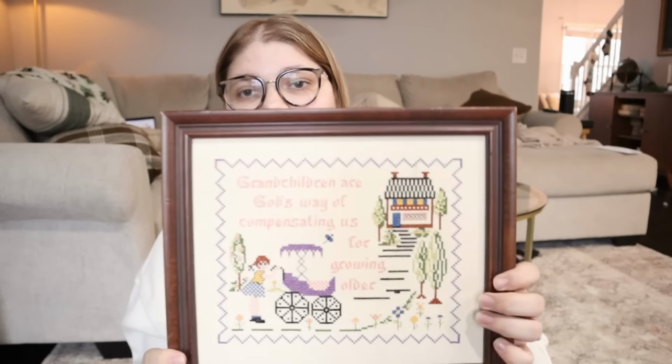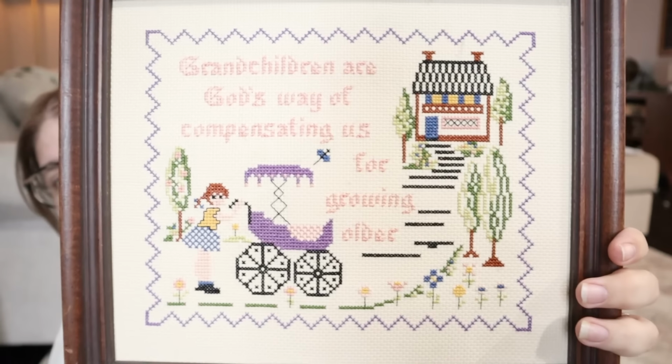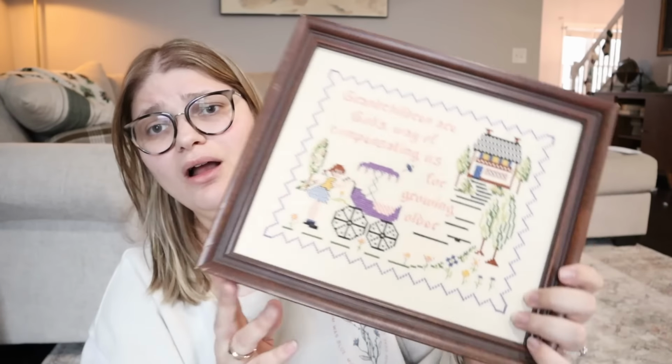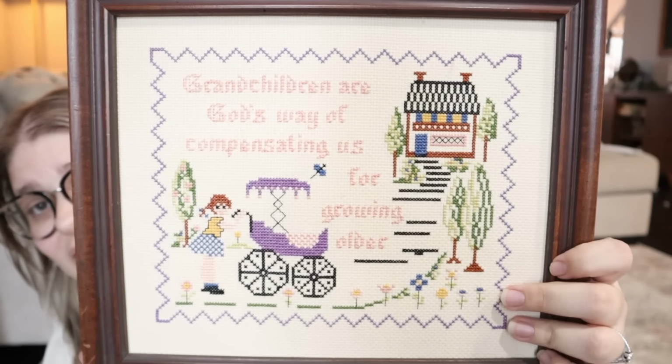Very interesting. The other thing I got, this was $3.99. I just thought this was so adorable, though. I got this for either my mother-in-law or my mom eventually. I just thought it was so sweet. It is a cross stitch with a baby carriage and all these cute little cross stitching, and it says, "Grandchildren are God's way of compensating us for growing older." Then there's all these little cross-stitched flowers in the bottom. Like, somebody spent hours doing this, and I paid $3.99 for it.